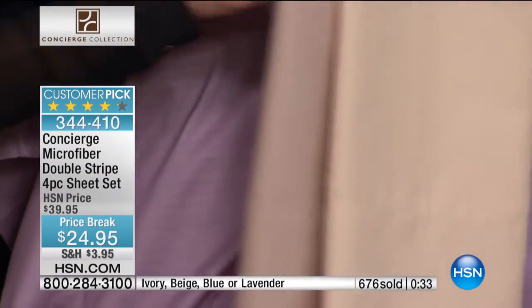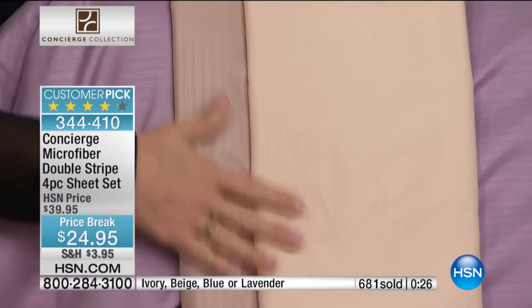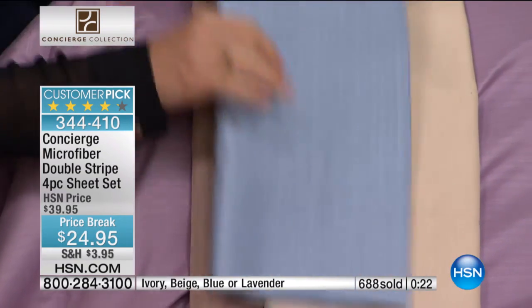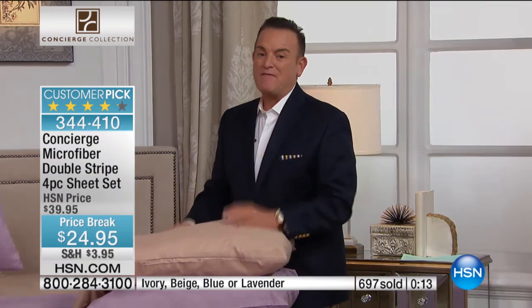And speaking of neutrals, I keep showing this because I think the beige and the ivory look so pretty together. With Bill's idea of layering your bed, these two would just be stunning together. And don't forget about the blue. Look how pretty. So blue, ivory, beige, lavender. Do you know what? Get 2 sets so you can do what we're showing you here. Match, and play with it and have fun with it.